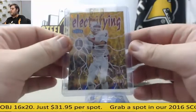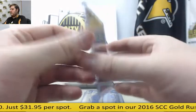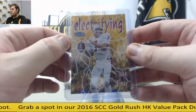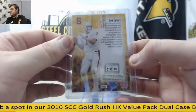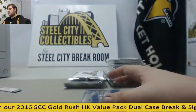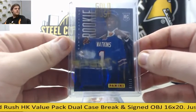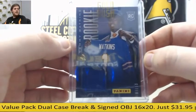So go to the Broncos, electrifying John Elway. John Elway going to Denver from Fleer Ultra. Short print John Elway. Rookie card, jersey swatch, Sammy Watkins. Sammy Watkins for the Bills.